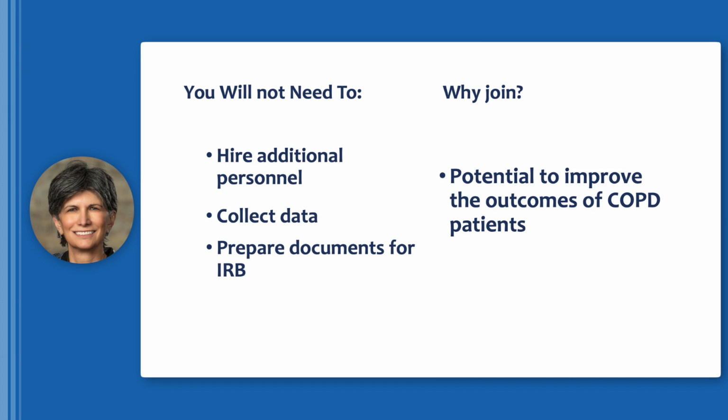So why join? Of course, there is this potential to improve the outcomes of COPD patients, and I want to assure you that it will be a low burden for your institution. You'll not need to hire additional personnel, collect data, or prepare documents for the IRB.